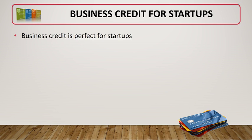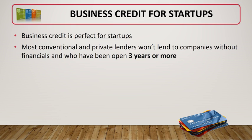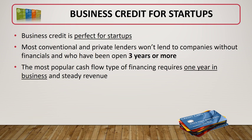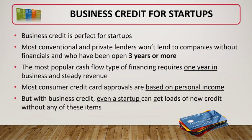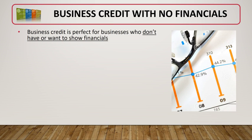Business credit is perfect for startups. Most conventional and private lenders won't lend to companies without financials and who have been open 3 years or more. The most popular cash flow type of financing requires 1 year in business and steady revenue. Most consumer credit card approvals are based on personal income, but with business credit, even a startup can get loads of new credit without any of these items.